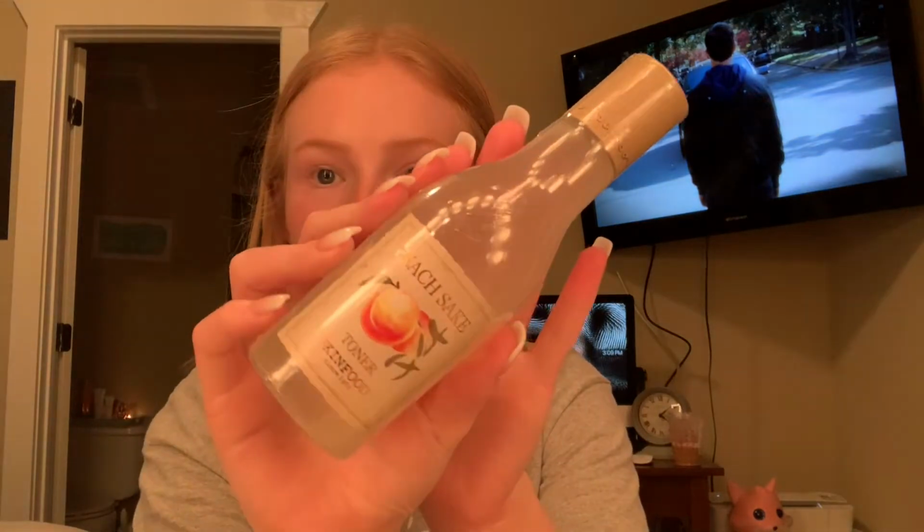And then lastly, what I went there for was to get a toner to add to my skincare routine. So I got the Peach Sake Toner, which I've seen a lot of people use, so I was excited to get this and to try it out. So yeah, I'm gonna have to try that out.